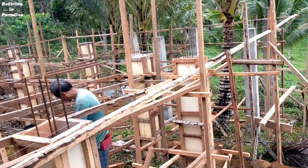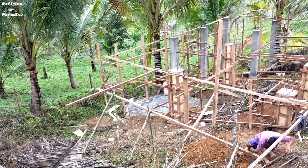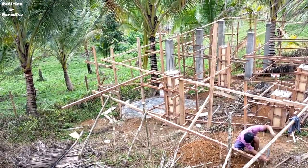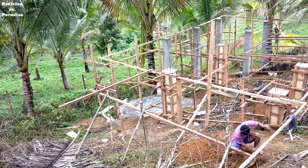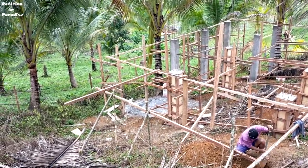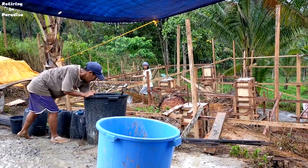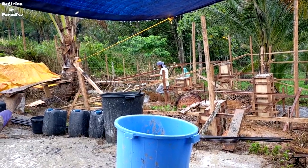I'm happy. So we're right at the end where you see the concrete now. This is going to be the relaxed area away from the sun and party area for nighttime. So we'll put some kind of roof there. Yeah, that'll be pretty good. It's raining, but it's still working. So we're collecting some water for tomorrow for sure.